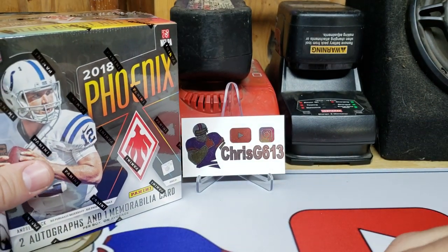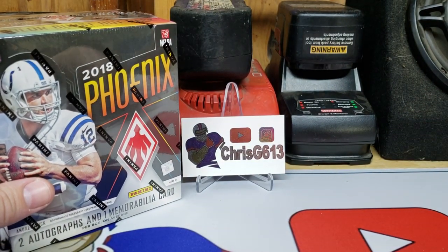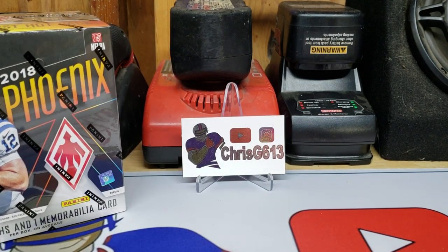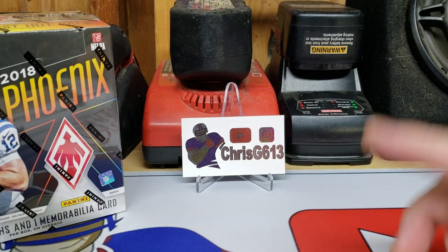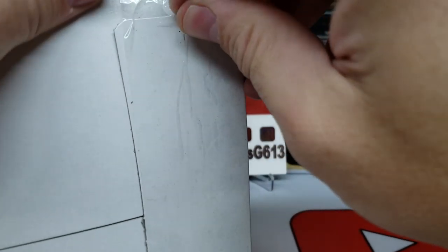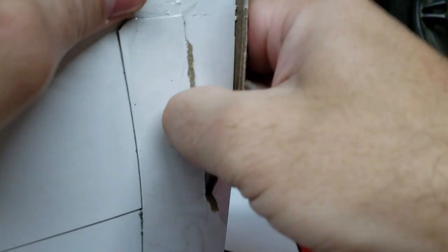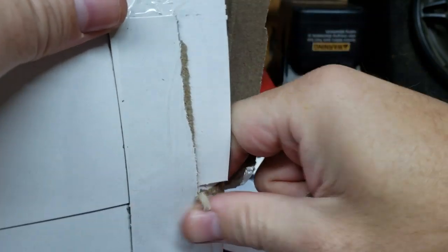First off the line, 2018 Prizm Football pre-order release this morning. I was able to secure 6 boxes, so stay tuned for that, guys. Before we rip that, I also got a quick Topps redemption that came today. So I do know what's supposed to be in there. I've seen the email, so I wanted to share it with you guys.